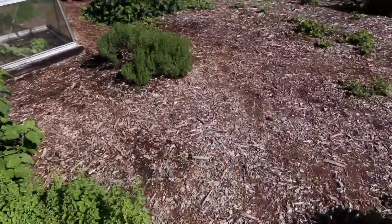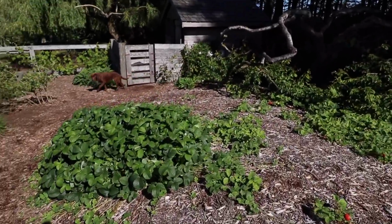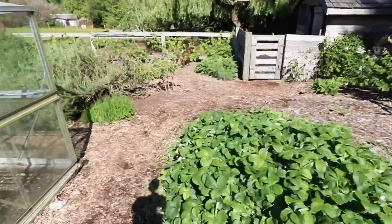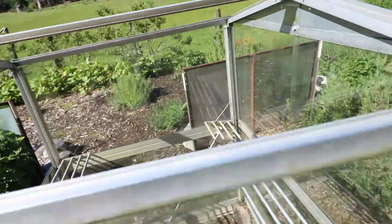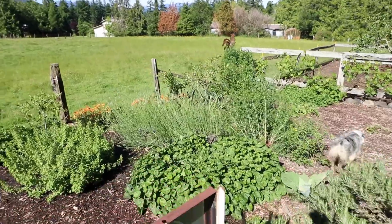Oregano, thyme, marshmallow, strawberries. That's the basil. It likes a little extra heat, so it does good in the greenhouse without the roof.